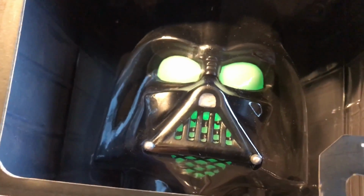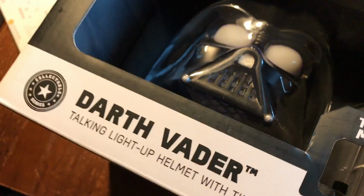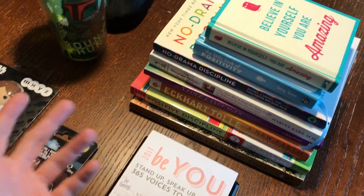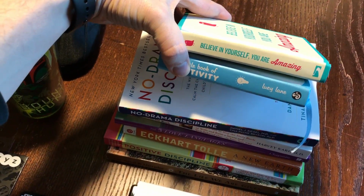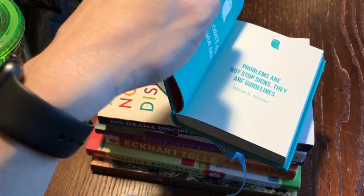Obi-Wan has taught you well. Yes, he has. And Obi-Wan is a spiritual leader of sorts. And in that vein, we've got a library growing here. Picked up a few books on clearance at the thrift store. These 2 books on top were sent to us by somebody: Believe in Yourself, You Are Amazing, and The Little Book of Positivity with little quotes inside.